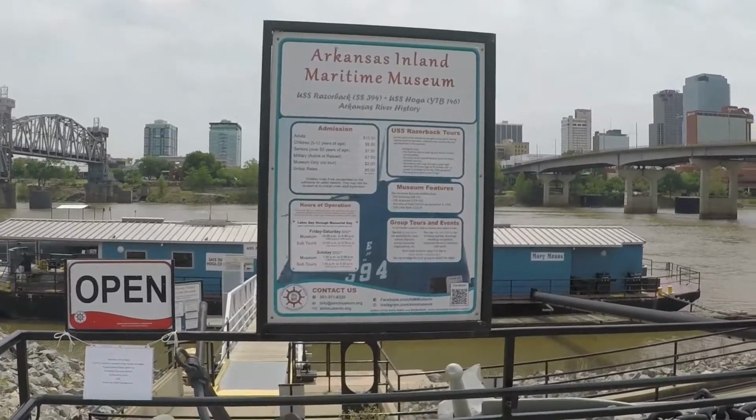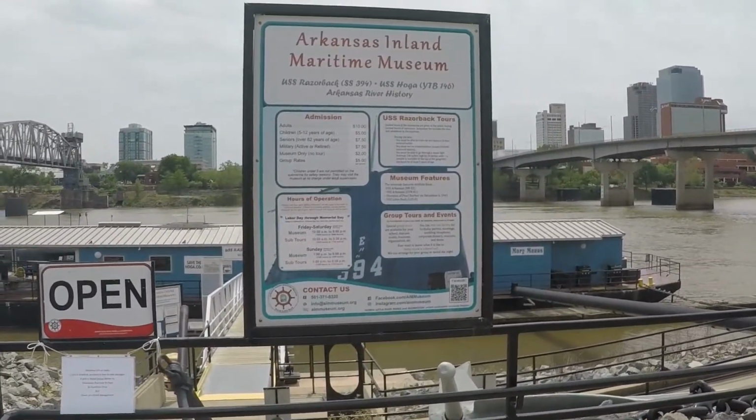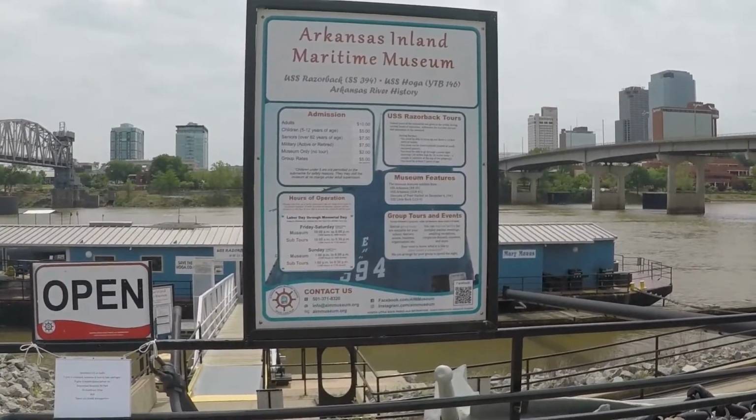I'd like to maybe share a little bit with y'all and some of the history around here in Little Rock, Arkansas. So, let's take a look. Here we're at the Arkansas Inland Maritime Museum. Home of the USS Razorback SS-394.